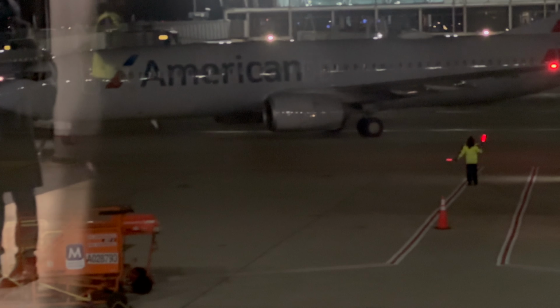Here is my plane, an American Airlines Boeing 737-800 with registration November 939.